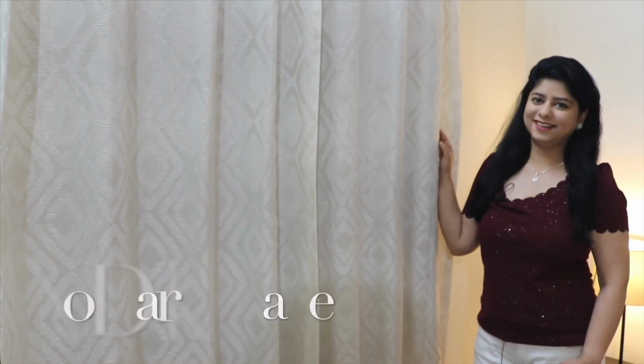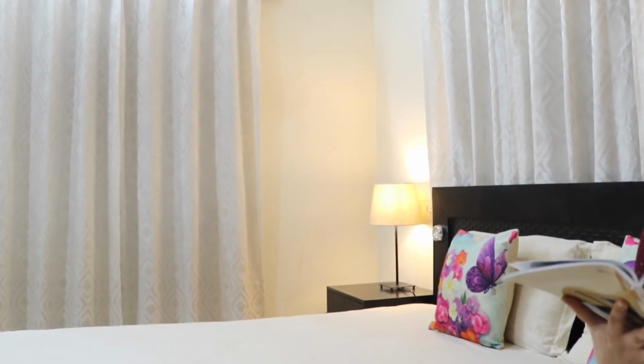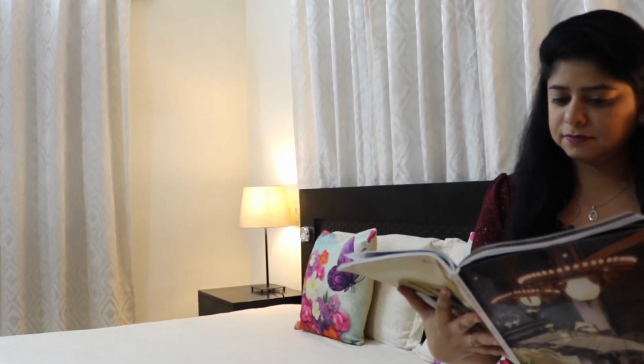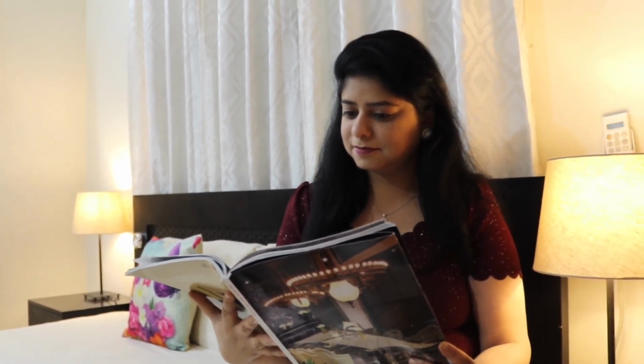Rule number 3. No dark drapes. Light color curtains are good for rooms that get a lot of direct sunlight, as they are less prone to fading from the sun. Especially white and neutral will never go out of style. They are easy to dye a different color if you want an easy way to change it up in future.